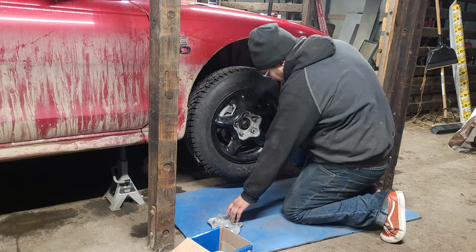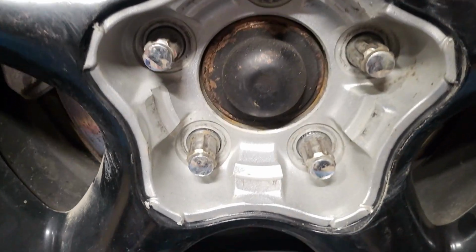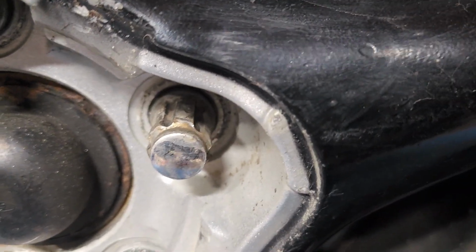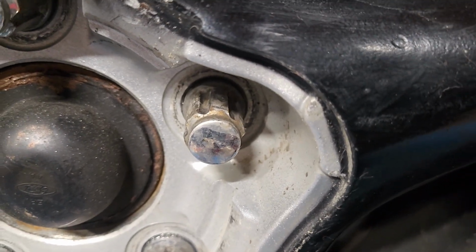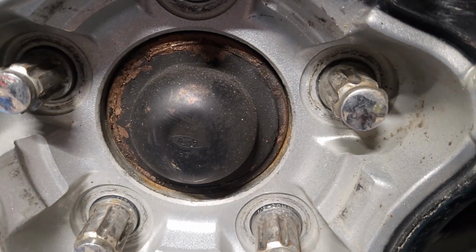Spline drive. I don't have any spline drive stuff. You see these? Look real good here. That doesn't work for me. I don't have the thing, the socket, the spline drive adapter deal. So that could be a problem. Unless maybe it's in the trunk.